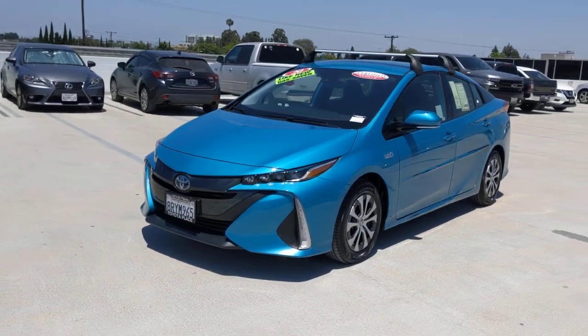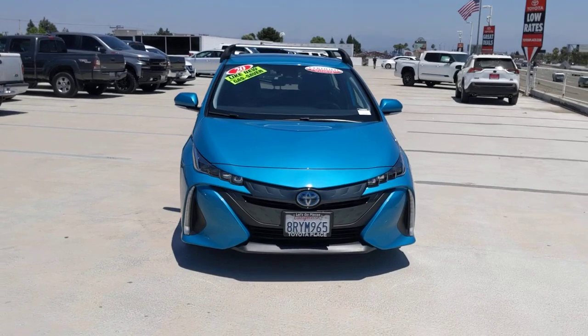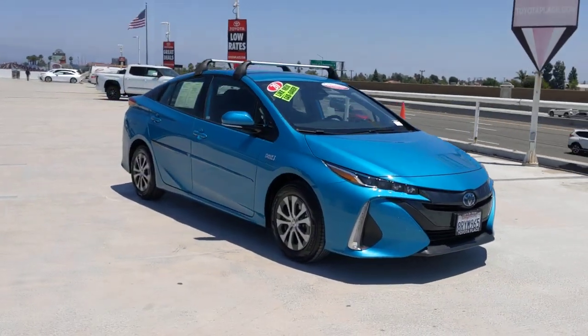Can you see yourself in the 2020 Toyota Prius Prime? This vehicle is an outstanding buy with fewer than 60,000 miles on the odometer.